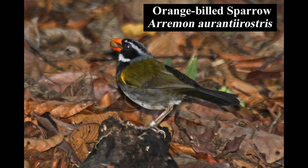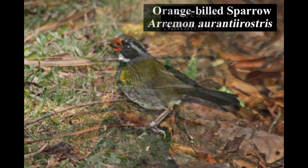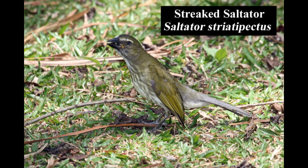The boldly patterned orange-billed sparrow can be found foraging on or close to the ground in dense, mature wet forests and tall second-growth woodlands. The streaked saltator is easily overlooked, as it typically forages in dense thickets and scrub in southwestern Costa Rica.